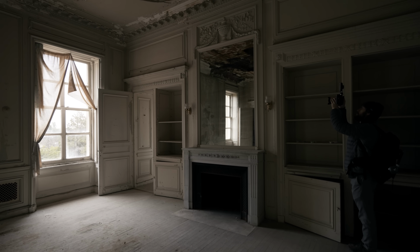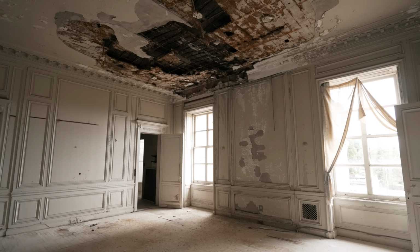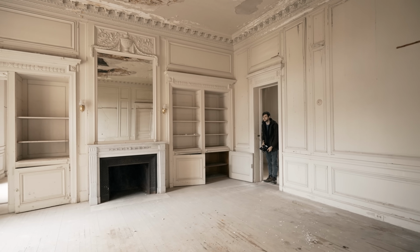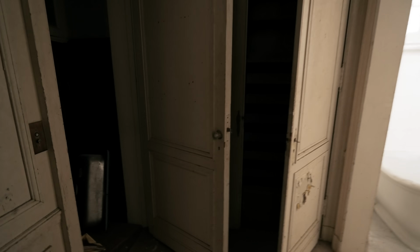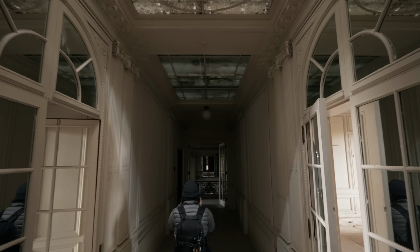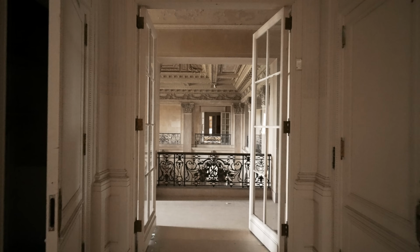They still have the mantle. This bedroom is probably for someone important too, because it's one of the biggest I've seen, and it also has its own bathroom over here. So someone important was in this room as well. Let's check out the opposite wing, but we'll do a lap around the lobby on the way.